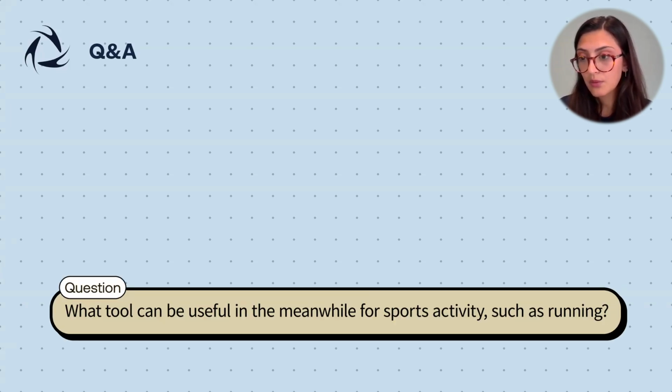Which tool can be useful during a sport activity like running? This is Johan. In this case, you can use the EMG probes and the Freelab system in particular. We have a run protocol, not presented today, that can be used. It measures mainly the spatiotemporal parameters while running on a treadmill, and also evaluates how good and how symmetrical the activation of the muscle is inside a running cycle.